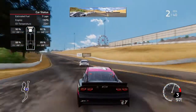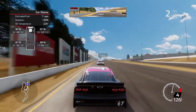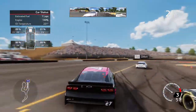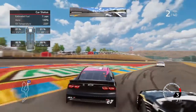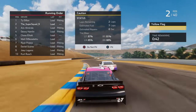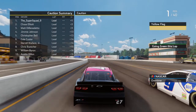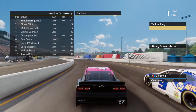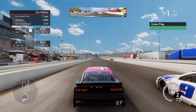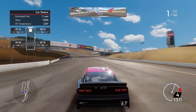Oof. Nobody out there. Okay, we got it. How is that a caution? What? Bruh. How is that a caution? Alright, and now most of these guys finally pit. Oh my gosh. Bruh. Alright, Chase, let's go.